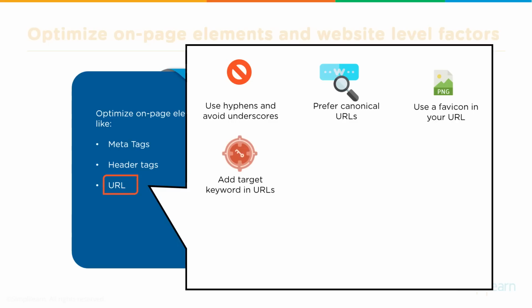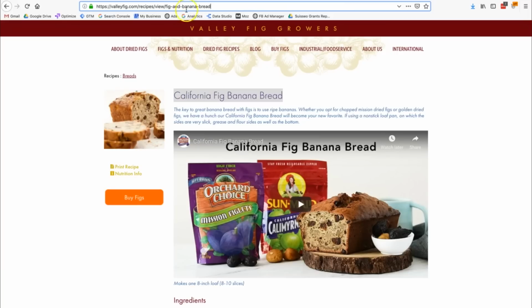It helps to break up the monotony and helps your URL stand out. We can add targeted keywords in the URL. Looking at the URL here, I can see we're using a targeted keyword as part of the URL structure: fig and banana bread. And notice the H1 tag is fig banana bread. So it's all consistent and it flows naturally.